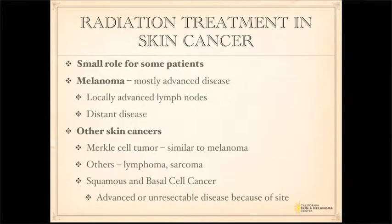So usually it's aimed right at the lymph nodes. So if he goes in there and there's 4 lymph nodes involved, or 5 lymph nodes involved, or the lymph nodes are bulky, they're big, and they've broken through that nodal capsule, we'll radiate that area to prevent the cancer from coming back there. Sometimes we use radiation for more advanced disease as well.